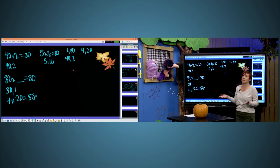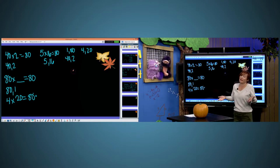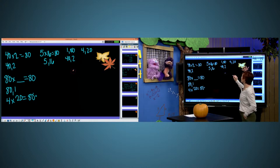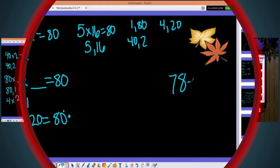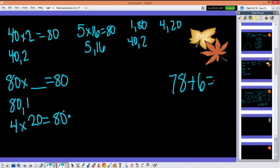Yes. Can you possibly get to 80 from there, with counting by sixes? Yes, no, maybe. I like your indecisiveness. You're at 78. If you have 6 more, that gets you to 80. 80. 84? 84. So 84 skipped 80.